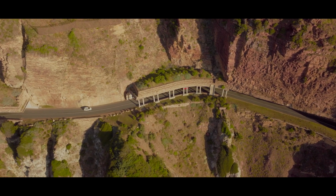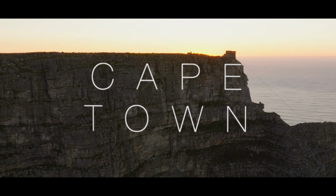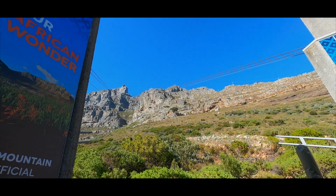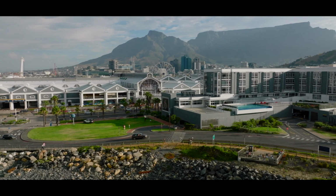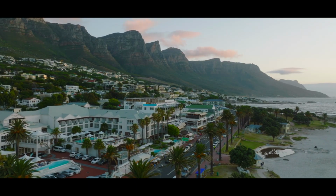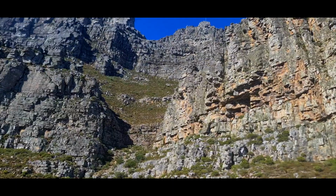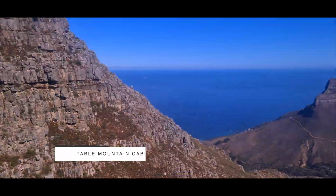After a beautiful road trip, we finally arrived in Cape Town, home of one of the natural seven wonders of the world. This is because you can see the mountain from each and every part of the city. The mountain is accessible by foot or by cable car. The hike should take approximately 4 hours.